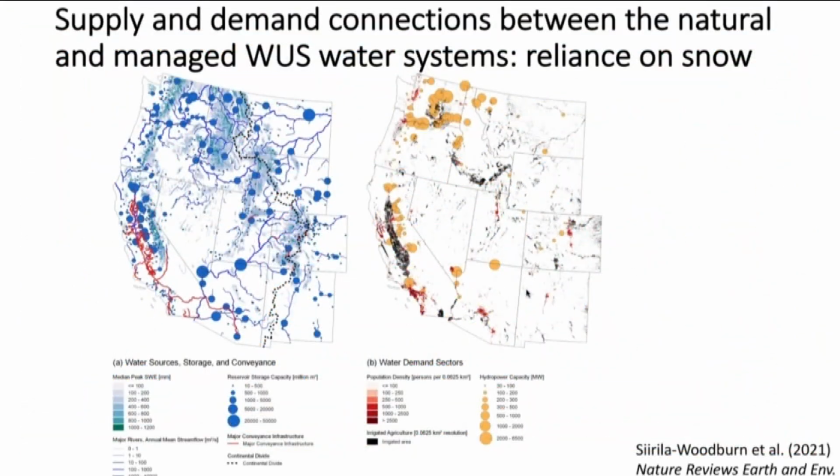Our sources of much of our water in the western U.S. doesn't coincide with where we need that water the most. Snow is a huge part of water supply here in the western U.S. Snowmelt fills rivers, streams, and reservoirs. So scientists continue to try to find ways to understand the water in our snowpack better.